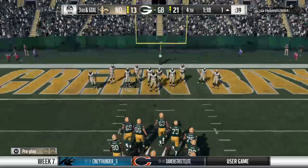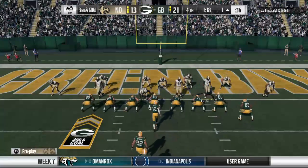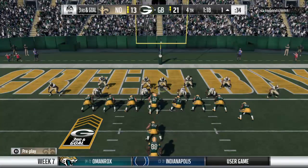The offense on 3rd down, they haven't been stopped yet. A perfect 7 for 7. They're looking at a 3rd and goal here.